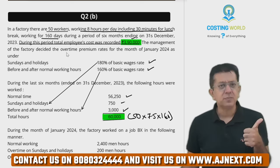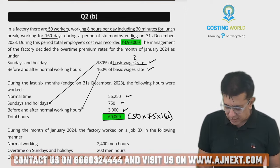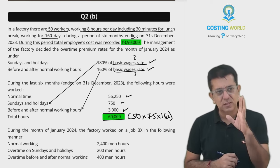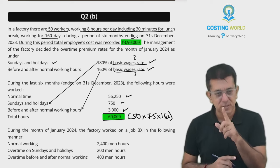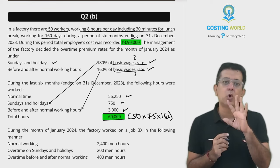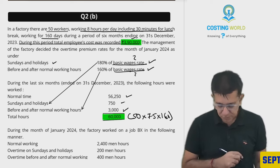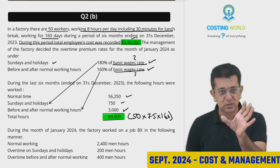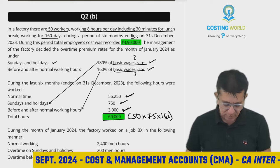Whatever the basic wage rate is, we do not know that. But suppose the basic wage rate is X. If you work on Sunday and holidays, we'll pay you 1.8X. If you work on any weekday before and after the normal working hours, we'll pay you 1.6X. And likewise, these are the number of hours in those 6 months. So normal hours were this, Sundays and holidays was this, and before and after was this.